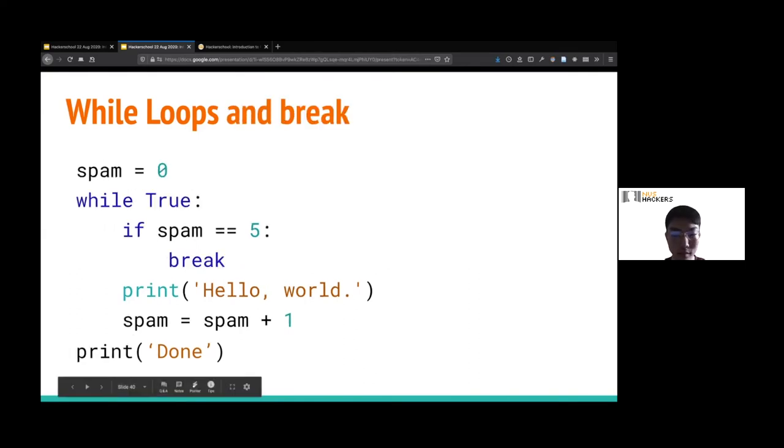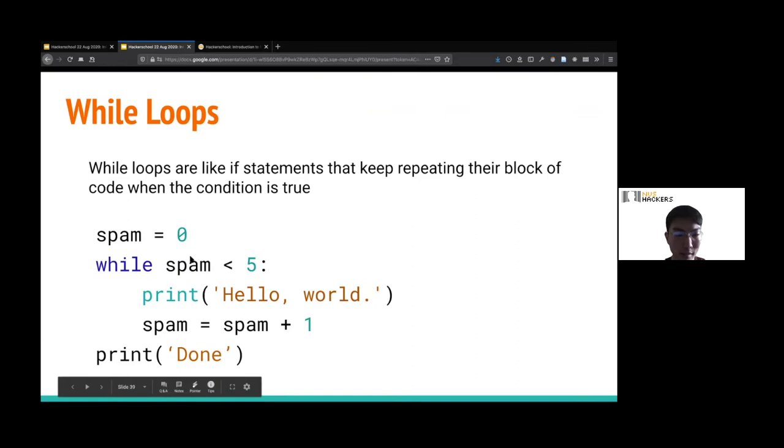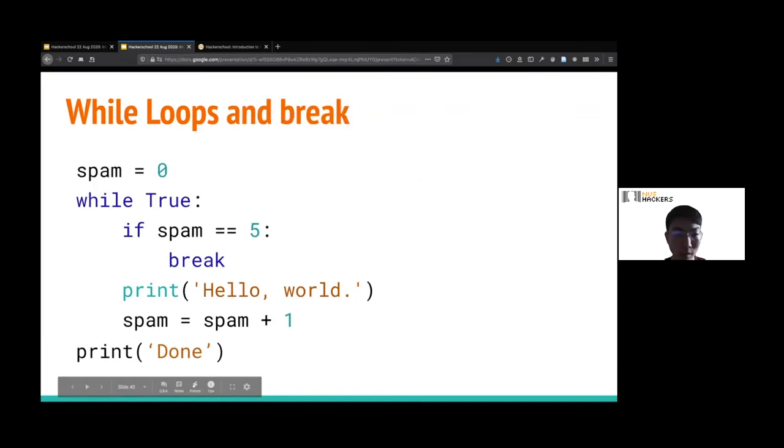Okay, you can see this is one way of doing it. There's also another way of doing it, which is using the break statement. What the break statement does is basically, when it reaches the break statement, it will exit the entire while loop. And it will not continue to execute whatever statements are left.